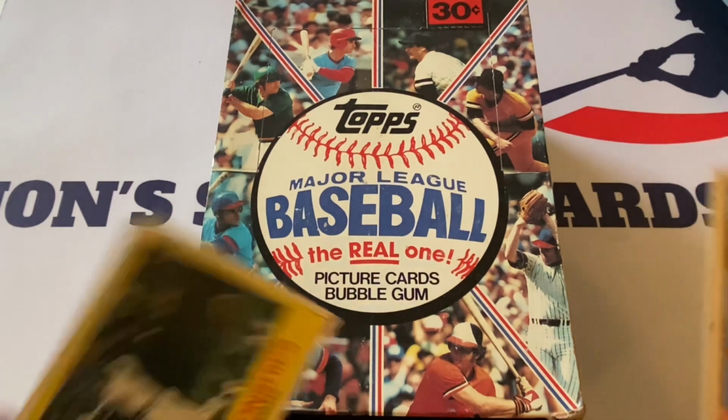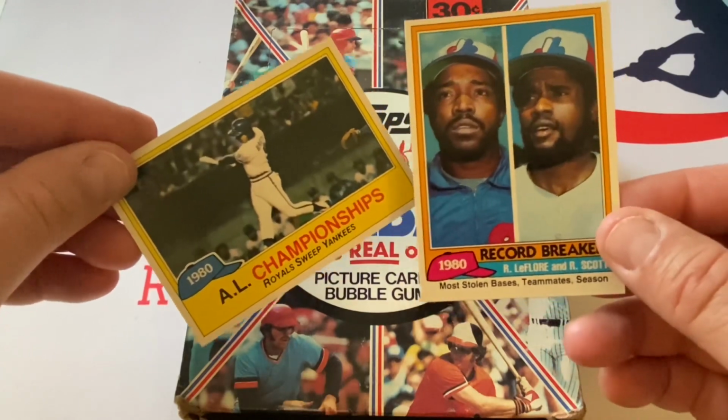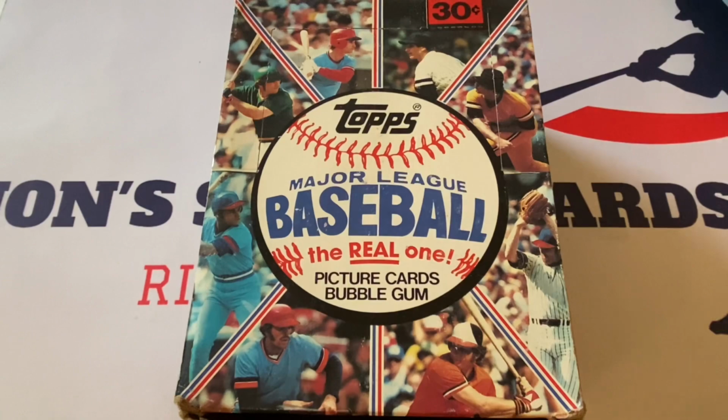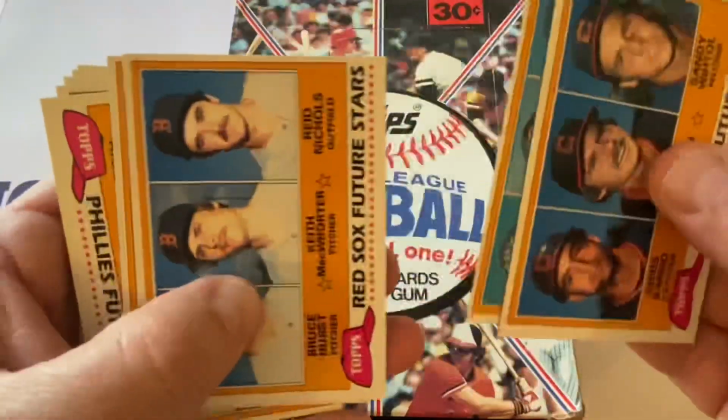A couple cards I would just put aside that I just want to have. The AL Championships, World Sweep Yankees, and then the record break card with LaFleur and Scott. We have this whole set. I have these cards, multiples, but I'm going to put them aside. Rookies, Future Stars, you got Indians, White Sox, Red Sox.